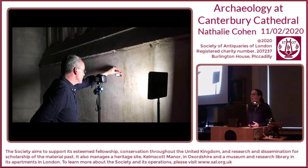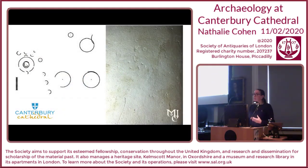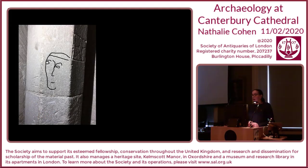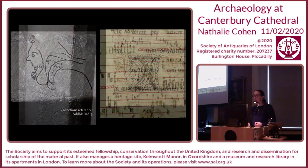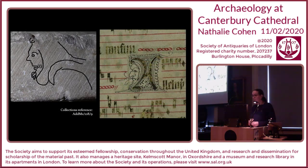and some work by Matthew Champion in the area of the new organ loft construction in the North Choir Aisle has revealed possibly, we think, maybe some kind of astrological symbols here, and also a lot of pre-Reformation text. There is pre-Reformation text all over the building. There are some lovely parallels to be drawn between the graffiti and manuscript illustrations, potentially. So again, we're in the North Choir Aisle here. And this one, again from the North Choir Aisle, was posted just recently by Alison Ray, the assistant archivist, and I'm indebted to her for the reference.